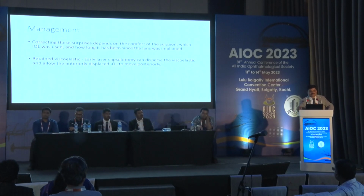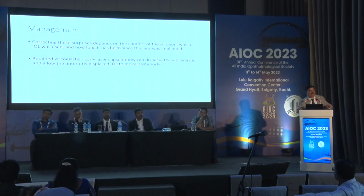They should also know. Coming to the management part, correcting this surprise depends upon the surgeon, the comfort and confidence of the surgeon, which kind of IOL was used, and how long it has been implanted. This is very, very important. Of course, for those with retained viscoelastic, if the patient comes back to you within 1.5 months, you can do an early laser capsulotomy that can disperse the viscoelastic and allow the anteriorly displaced intraocular lens to move posteriorly. Immediately, the patient will be very happy.